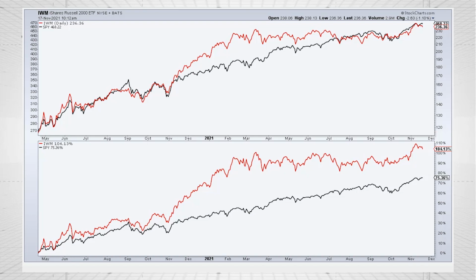So what we have here on this chart, in the top window, is IWM, which is the red line, with the scaling on the left. And then we have SPY, which is the black line, with the scaling on the right. You can see that they're both moving up into August and into October. And then IWM just breaks away and has a huge run. SPY is also moving higher, but its rate of ascent is less steep. You can see this is a steeper rate of ascent. And then IWM turns flat for several months.